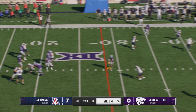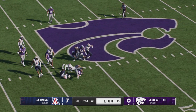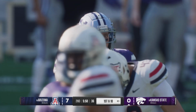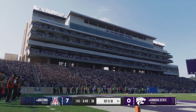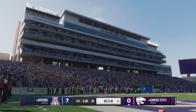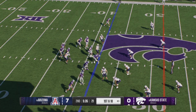Johnson wants to throw it. Got his man down the middle. Powers through. And how about that catch and run? So dangerous, this guy. Nice job by the receiver there, running the drag route against zone coverage, finding the soft spot, making it easy on his quarterback to get the completion. He turns it upfield, and he moves the sticks. And the Wildcats moving quickly to the line.